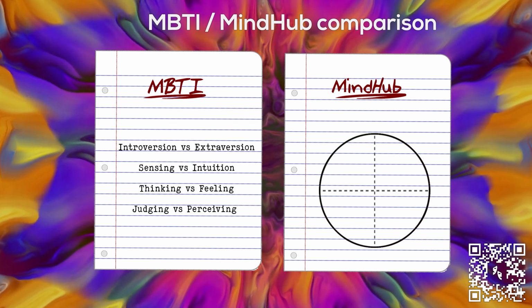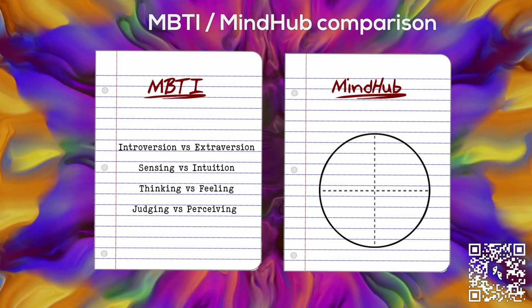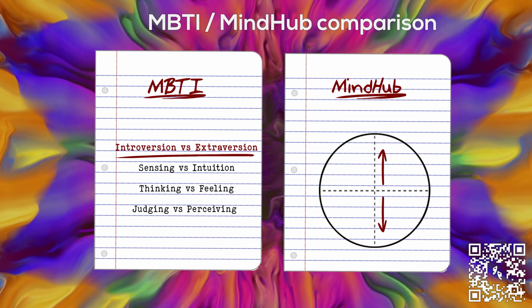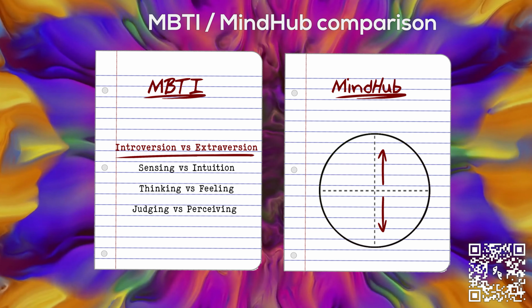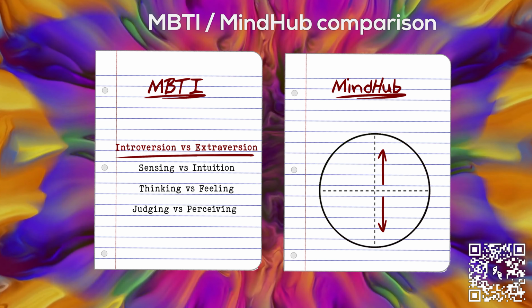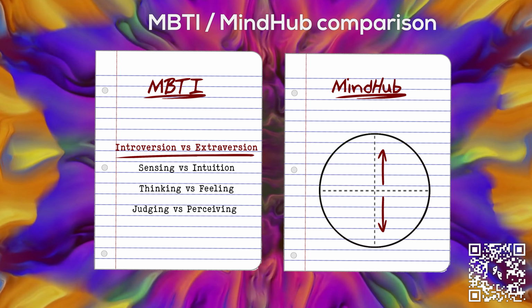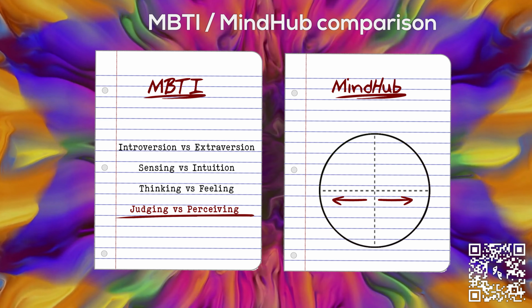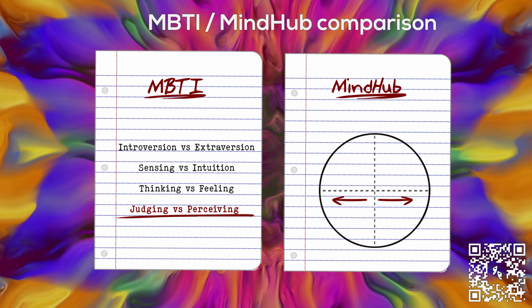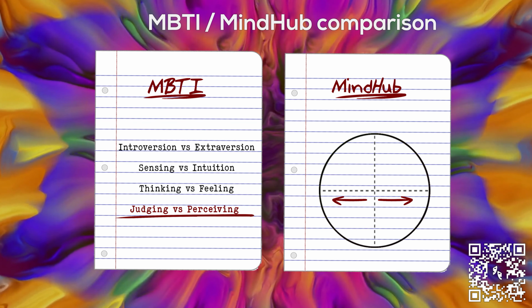They are introversion versus extroversion, sensing versus intuition, thinking versus feeling, and judging versus perceiving. The introversion or extroversion dichotomy loosely correlates to the vertical axis of the MindHub, with extrovert personalities showing drives located in the top hemisphere and introverted personalities typically displaying drives on the lower hemisphere. The judging and perceiving axis is correlated with our reactive to proactive horizontal axis, so we'd expect J-types to have drives on the left half of the MindHub circle and P-types to have drives on the right half.